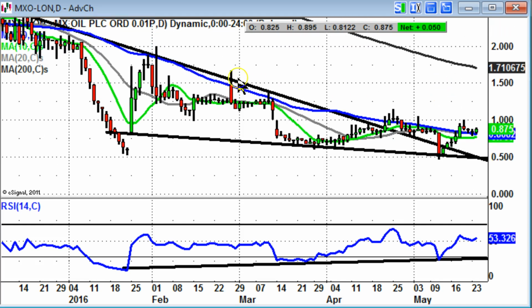But still a decent wedge breakout there for April, May, even though we had that final bear trap below 0.5 pence. In fact, the view of that bear trap is that it actually helped the longs in the sense that it flushed out the last of the sellers. But see what happens there.